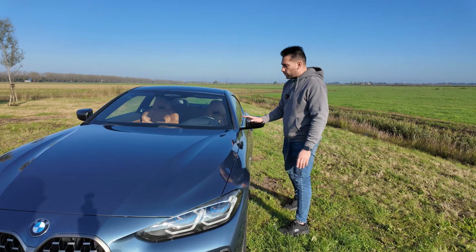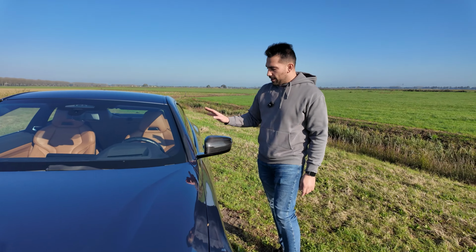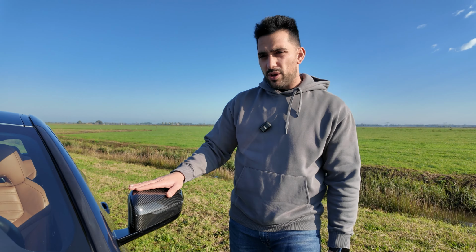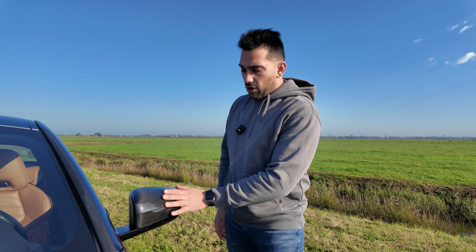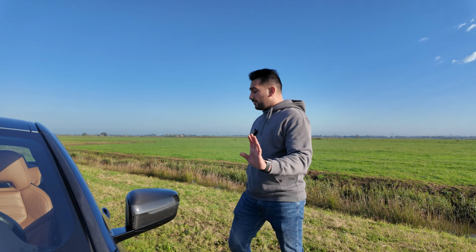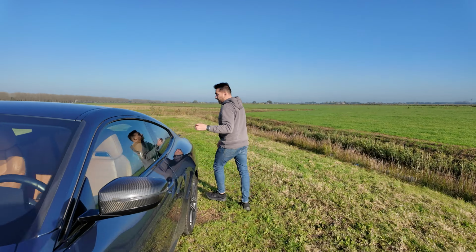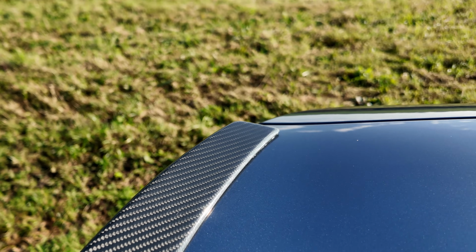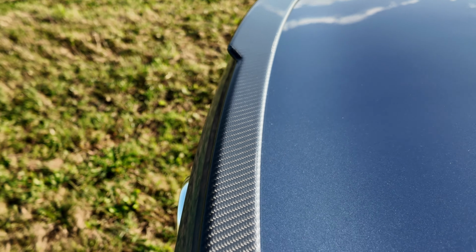This is a very subtle car in a beautiful blue color, but also with these beautiful carbon elements. These are original BMW parts. It has carbon fiber mirror caps. It even has a little carbon fiber rear spoiler on the back, and it just looks so handsome.